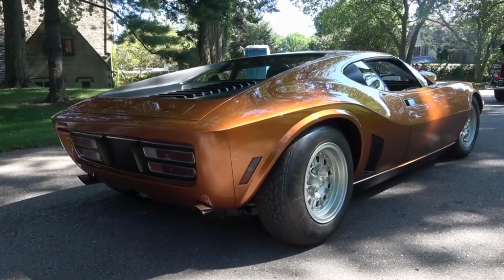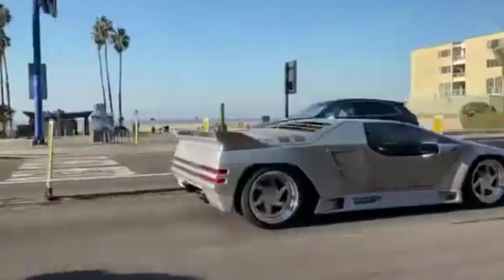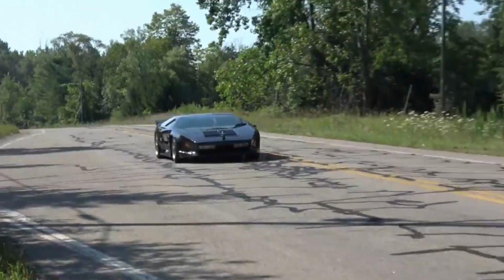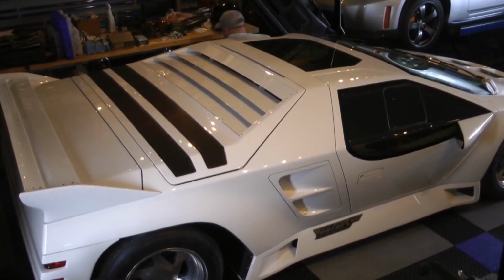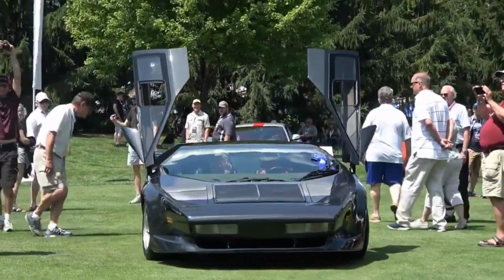The Vector W8 was a hypercar attempt that took over-engineering to an almost ridiculous level. Its mid-mounted 6.0-liter twin-turbo V8 was designed to produce 625 horsepower, but the car's true complexity was hidden in its chassis and electronics. The W8 had an aluminum honeycomb chassis, a complex active suspension, and a full suite of electronics that were ahead of their time but notoriously unreliable.